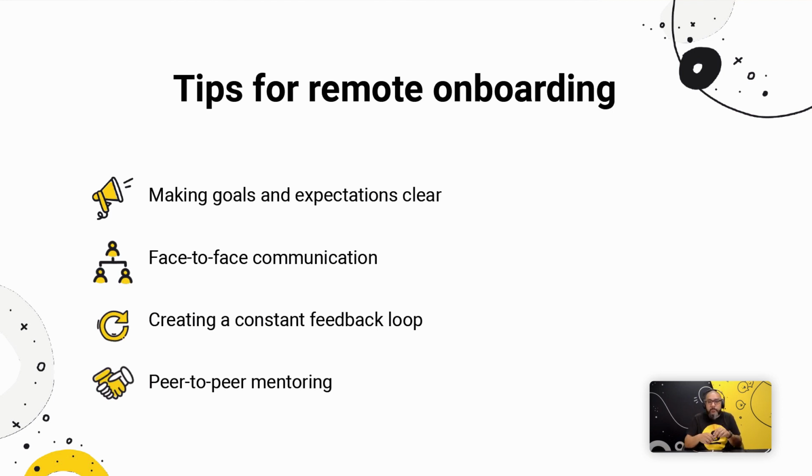Face-to-face communication: they really need to see someone on the other side, so they have at least this human touch of who they are working with. A feedback loop: basically they need to understand what they are doing right and what they are doing wrong, so they can improve and get better at what they do. And peer-to-peer mentoring, which is hopefully having someone who can show you the ropes of what you're going to do.